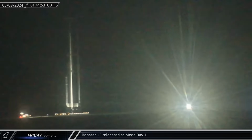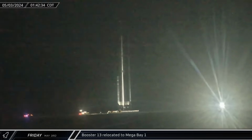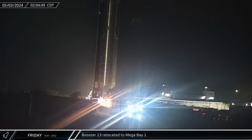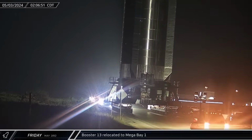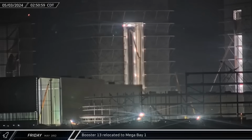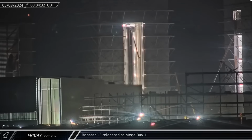Having validated both of its propellant tanks, Booster 13 made its way back up from Massey's to the build site on Friday, moving up Highway 4 and pulling in at the main gate before heading into Mega Bay 1. Once inside, the booster was attached to one of the overhead cranes and readied for placement on the work stands to be outfitted for static fire testing.